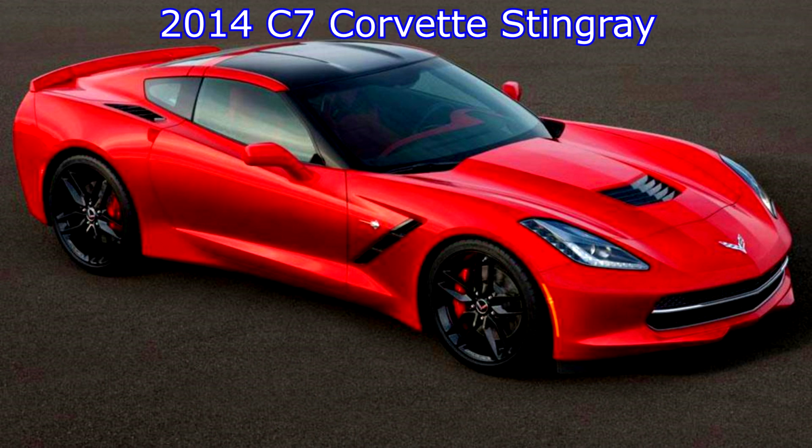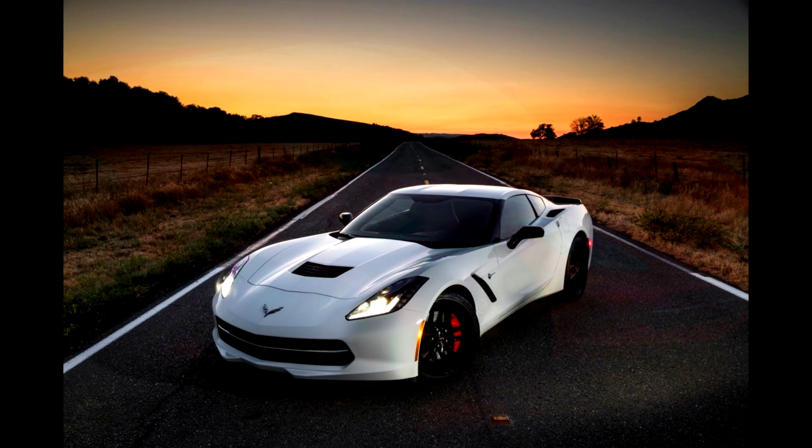In 2015, when the Stingray came out, or I should say 2014, when the Stingray came out, this car was unbelievable. It was like no other Corvette I had ever seen. It blew my mind when I saw just the Stingray alone. The first time I ever saw a brand new 2014 Stingray, I thought, man, GM has finally done it. They have finally built a car that can hold its own against the high-end European car market. And I'm talking about supercars and exotic cars.